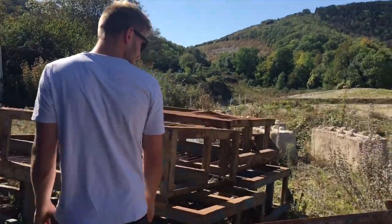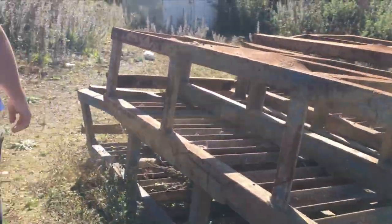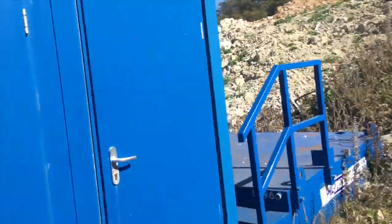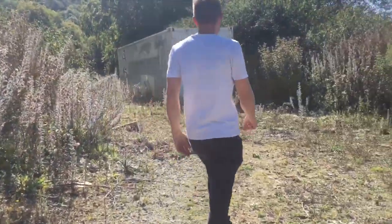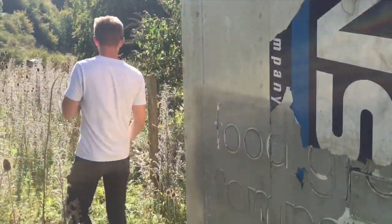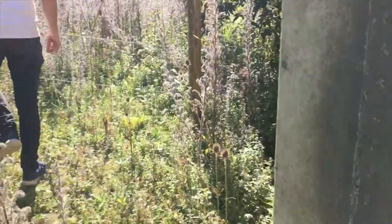I do like these. They're pretty mint. Yeah, aren't they? Oh, that door's open. I'm assuming that's a bog though. I don't really fancy going in there. Yeah, probably bathrooms. I'm not going in bathrooms. Oh, that's so overgrown. That's where we want to be going.